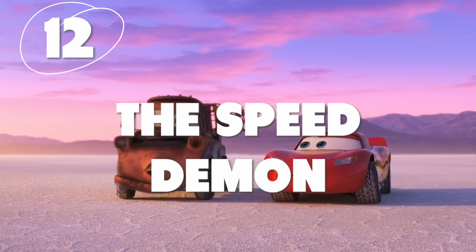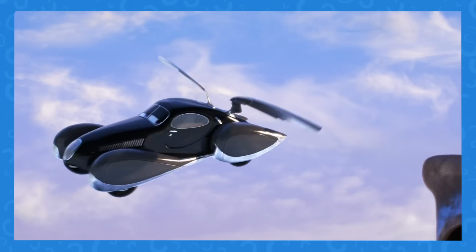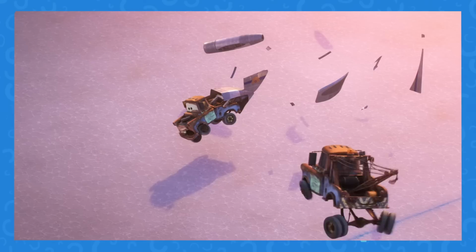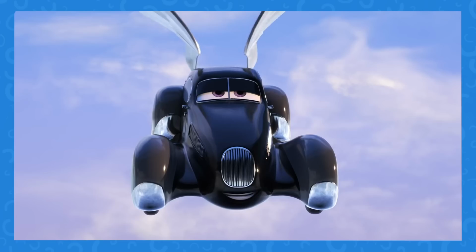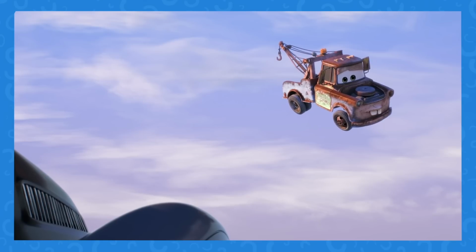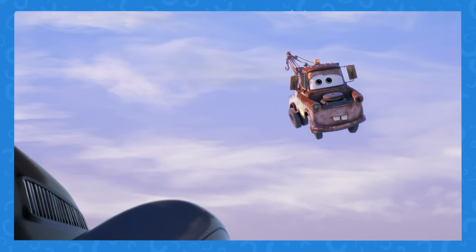Number 12. The Grim Reaper's in town. "The racers call me the Speed Demon." Not only do we discover ghosts exist in the Cars universe, but we also meet a new character, the Speed Demon. The Speed Demon is basically the Grim Reaper of the Cars universe who comes flying in to collect souls.